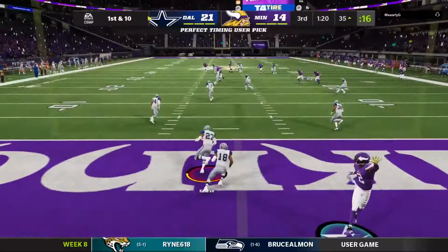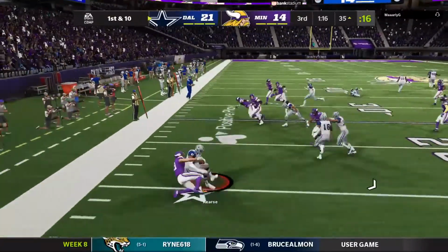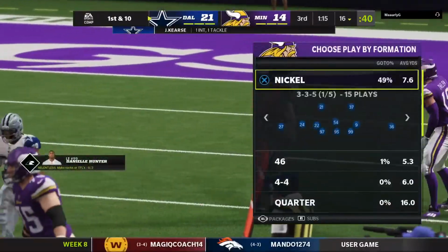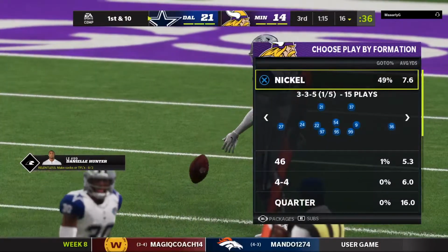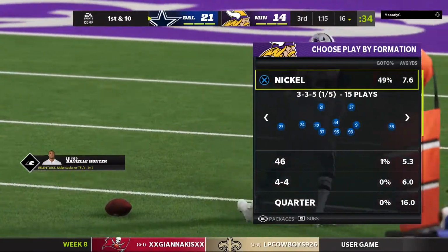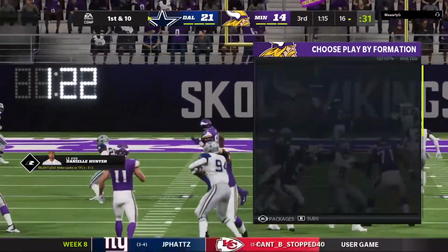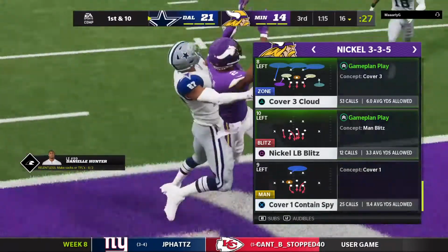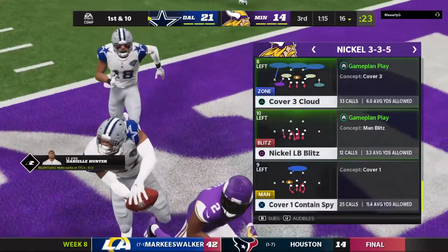And this is going to be intercepted. A great read, and it's picked off. And the Cowboys are going to take possession here at their own 16-yard line. He's had a fantastic rookie season, made a lot of lovely throws, but that wasn't one of them. Well, we got to give him one, don't we? I mean, with the year he's having, a lot easier for he and his teammates to accept that throw because for the most part, what they've seen, it's been pretty sensational.